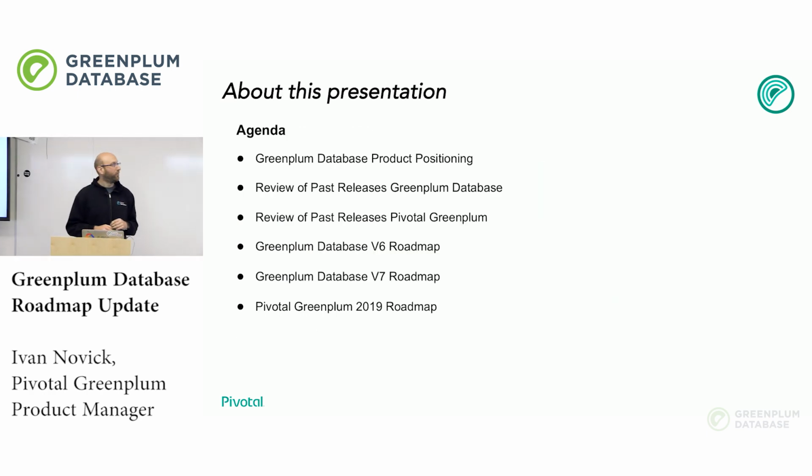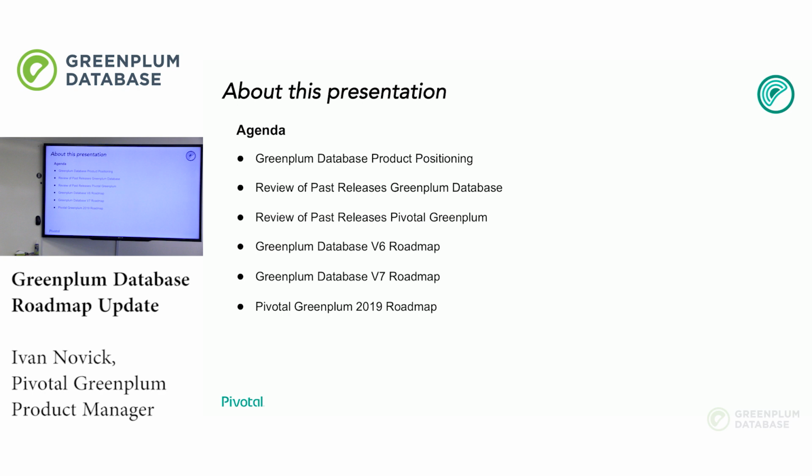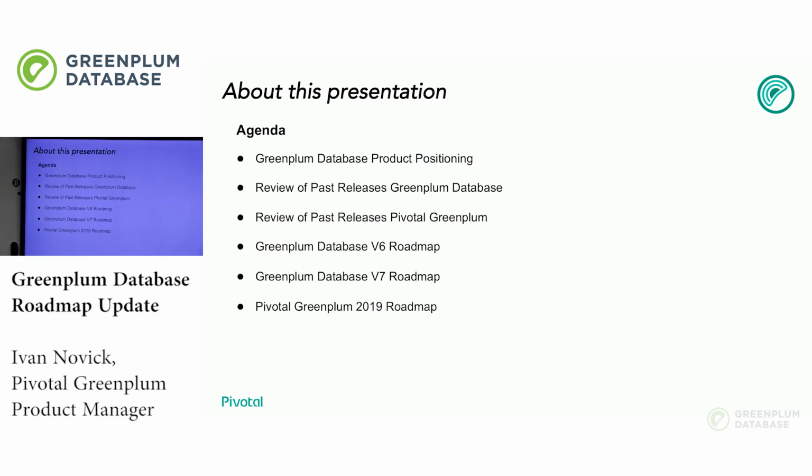So with that, let me give you a quick agenda. I'm going to give you a quick overview of how we think about Greenplum, how we're positioning Greenplum out there in the world, and then a review of the past releases. So what we've released in, let's say, the last year, plus or minus, for both the Greenplum database and Pivotal Greenplum. And then the roadmap of where we're going, what we're going to be releasing, and what we're excited about for the database, and then also for Pivotal Greenplum.